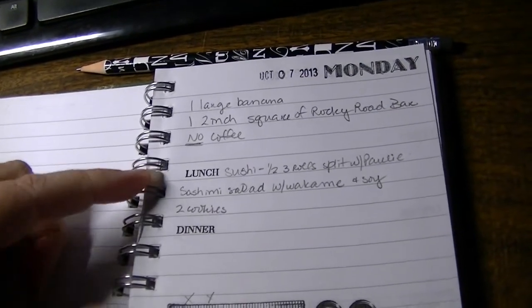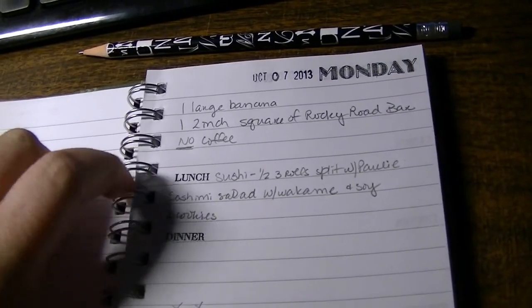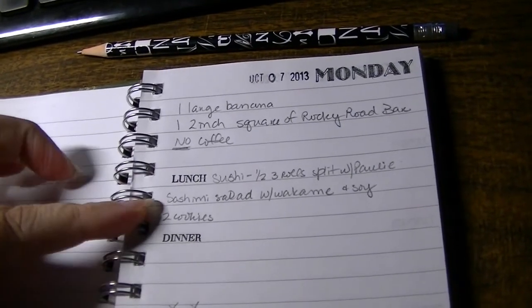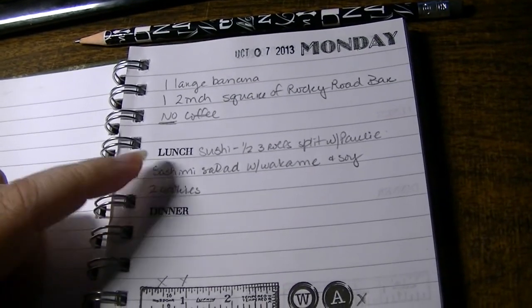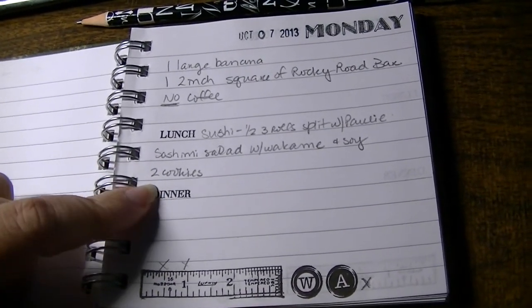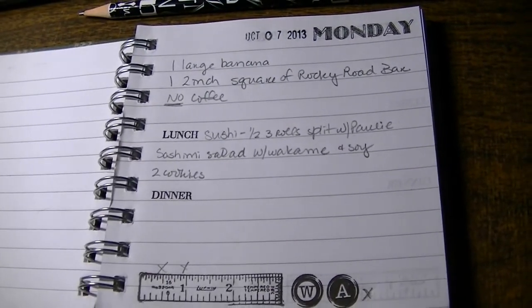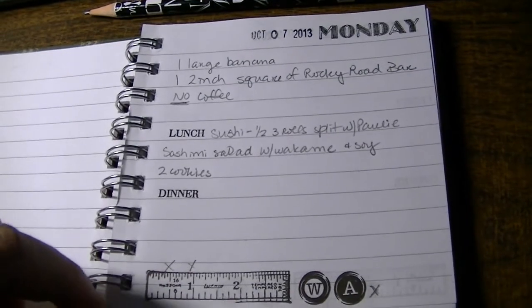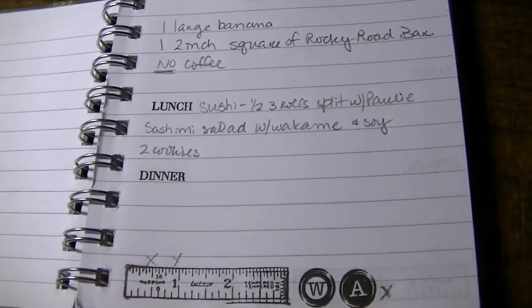And then for lunch you saw the sushi, and we split the sushi. Probably picked up a couple of different rolls, and we each had some of it. So I had most of the salad myself, because that was something he got for me specifically. And then I tried 2 cookies, which were 30 calories each, and I'll share them with you later on when I go to put them away, because I had to go back to work. And then I have a notation for dinner as well.